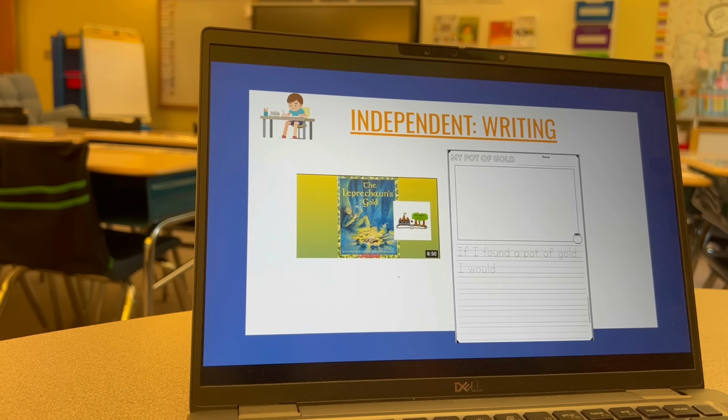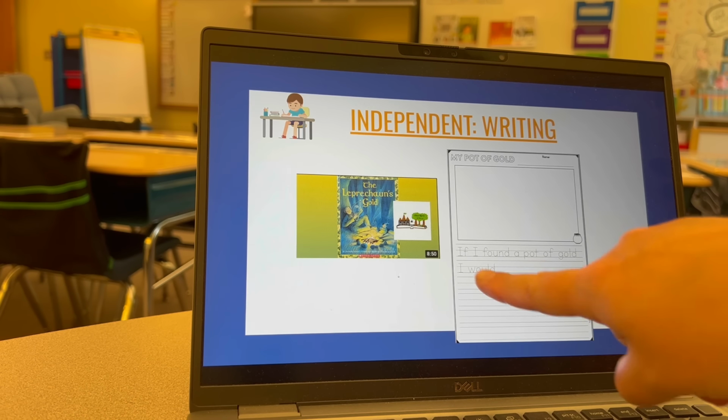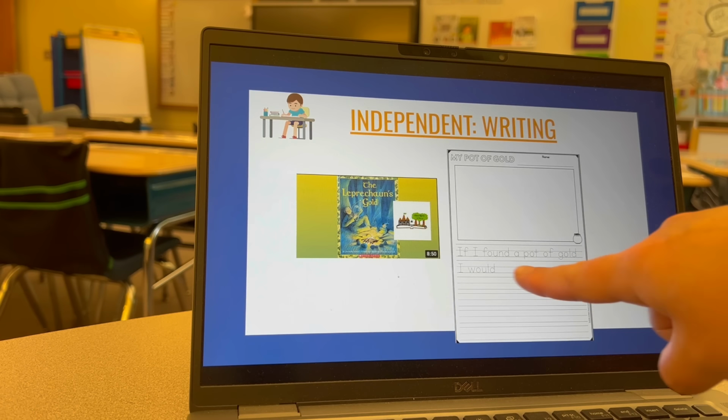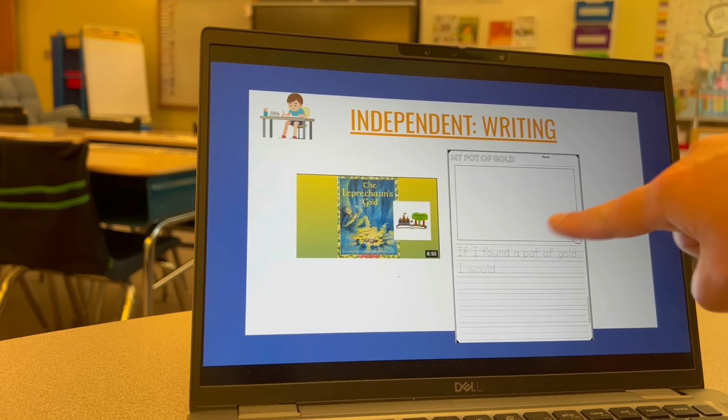Now, I used a bunch of prompts from my seasonal writing prompts this year, and I like them because they were scaffolded. So I had some that didn't have any words, some like this one has the traceable starting point that they can write, or the writing prompt, sentence starter, whatever you want to call it. It says, if I found a pot of gold, I would. So they can trace that, and then they have to share what they would do if they found a pot of gold with a picture to match.